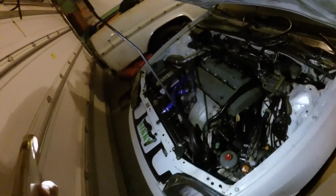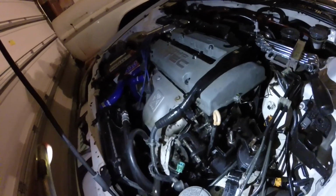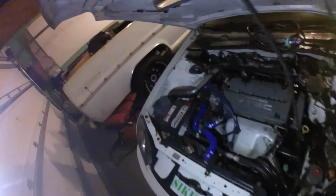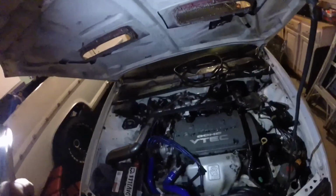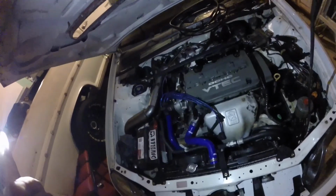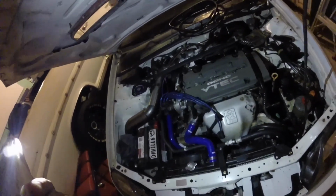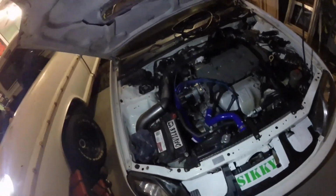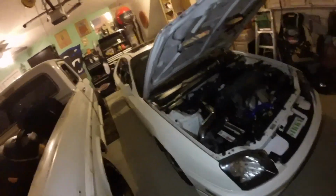Somebody will definitely appreciate it if I take a video of it running, because then they'll know they're getting a good motor. I'm not trying to screw anybody over. This is a good motor. A lot of people will say that a piston ring job is easy, so whoever wants it, they can get it. But yeah, guys, that's the update. Pretty unfortunate, but it's going to get a new lease on life.